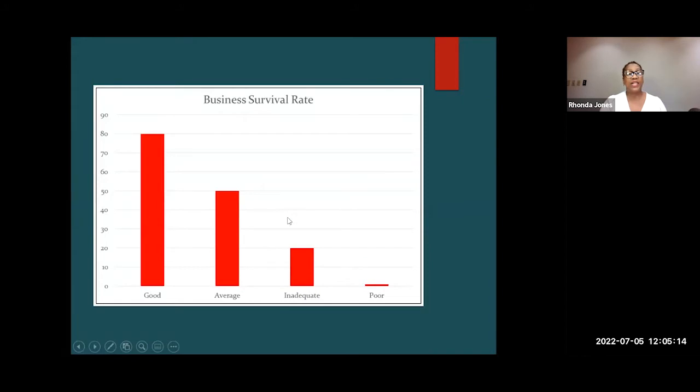This is just a graph that we put together from our research that businesses that keep good records and understand their financial statements have a higher survival rate. As you can see, over on the column that says good, 80% of the businesses started. As the graph descends to poor, these business owners do not monitor or understand what's going on with their financial statements. So in order to have a good survival rate and increase your chances of being successful, it's very important that you learn to understand your financial statements and monitor those and use those statements for success.